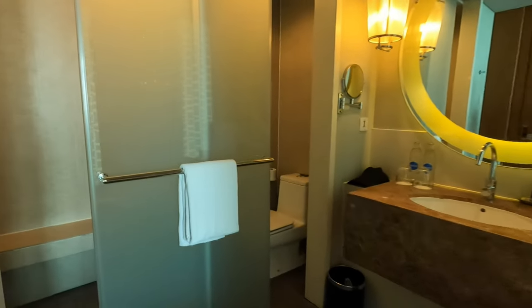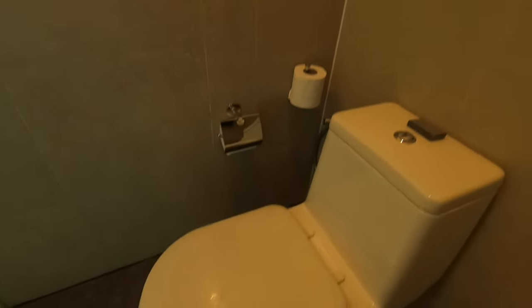bathroom made of marble. You also have your shower right here. And you have the bathroom. So it's got everything you need.